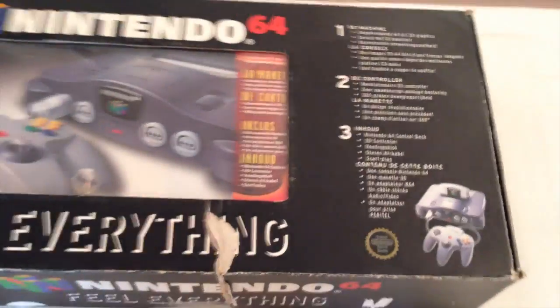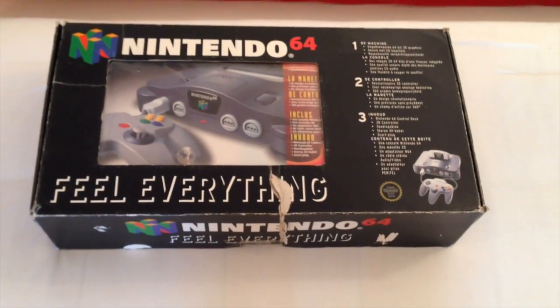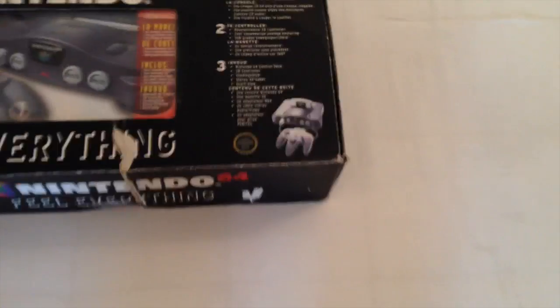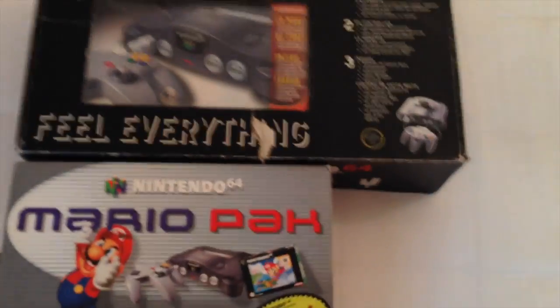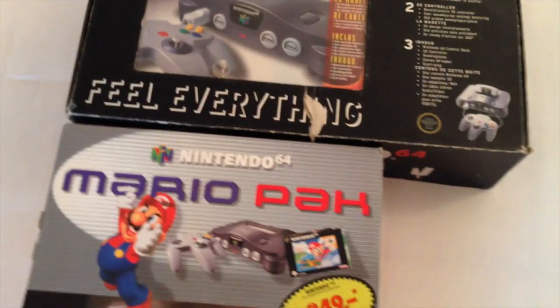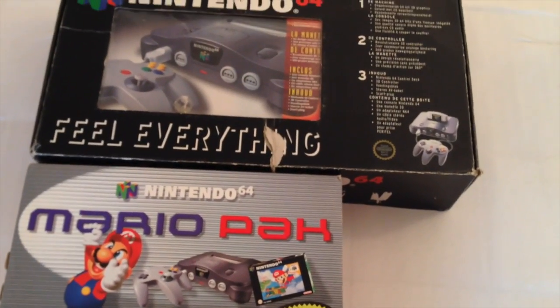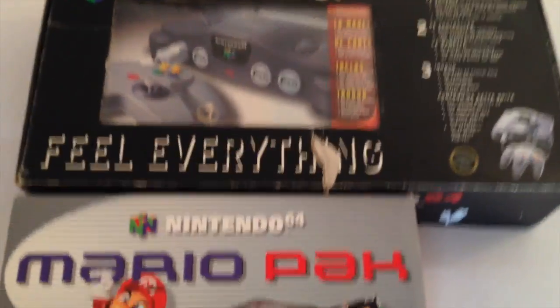The first thing you see is this box is huge. And it is really huge. The comparison, I'm going to put a normal Nintendo 64 European console next to it. Let's just line this up here. And you can see there's like a whole hand of space left in the length. That's the biggest box I've ever seen, and I think it's even bigger than the Australian Pokemaniac edition.